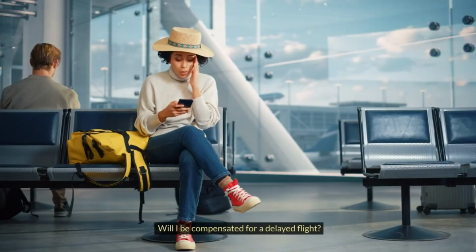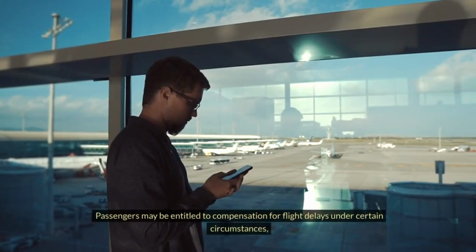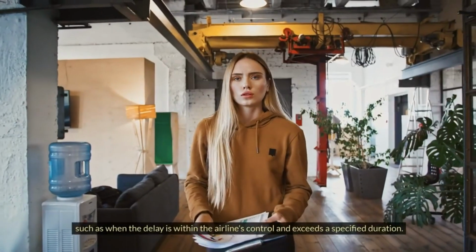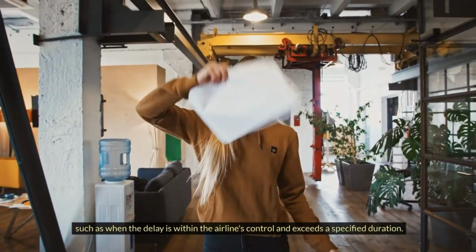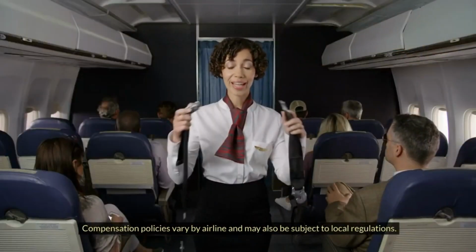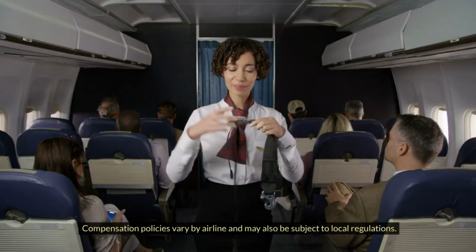Will I be compensated for a delayed flight? Passengers may be entitled to compensation for flight delays under certain circumstances, such as when the delay is within the airline's control and exceeds a specified duration. Compensation policies vary by airline and may also be subject to local regulations.